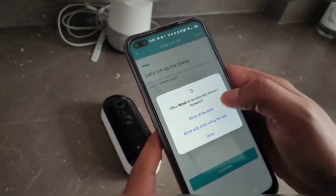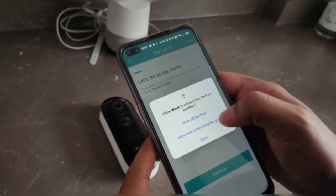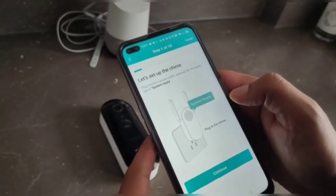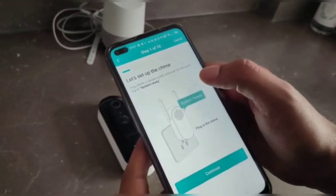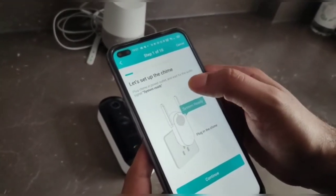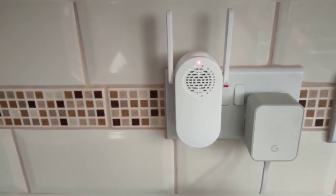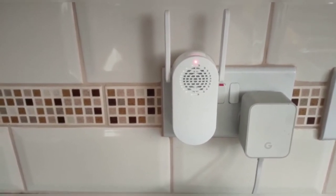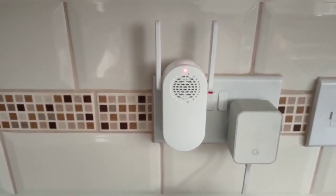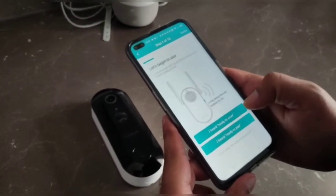What does it say? Allow WUUK to access device location. Yes, allow only while using the app is what I'm going to choose. Now let's set up the chime. As it says, plug in the chime in the power outlet and wait for the audio signal system ready. System ready. And there you go, it says system ready. So next, let's press continue.